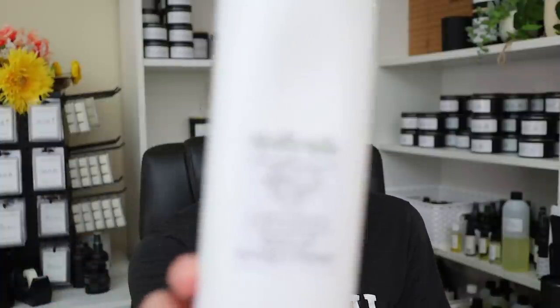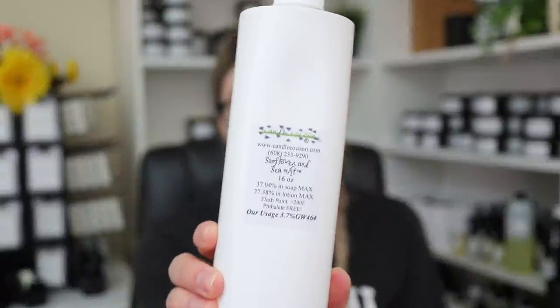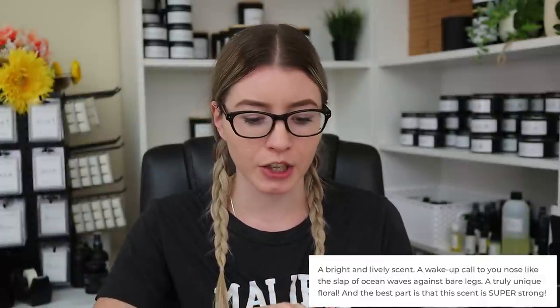So the first ones that I wanted to show you guys are ones that I actually currently have in my seasonal line. Recently I came out with my collection for spring and summer called the Sunshine Collection. And I actually have two scents from that collection from Candle COCOON. The first one is called Sunflower and Sea Mist. And this one is pretty much true to its name. It's very floral with some very beachy undertones to it.